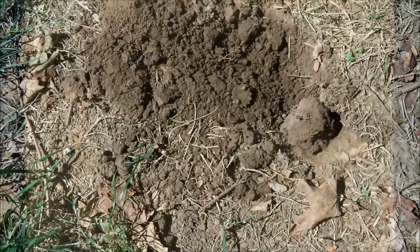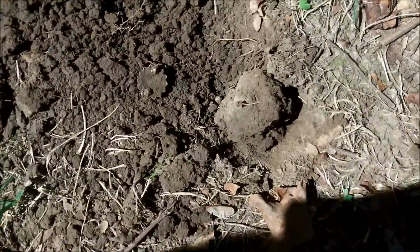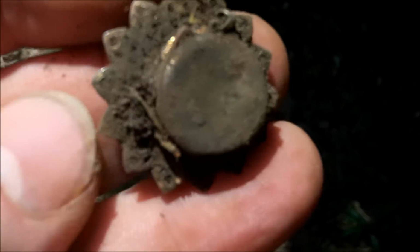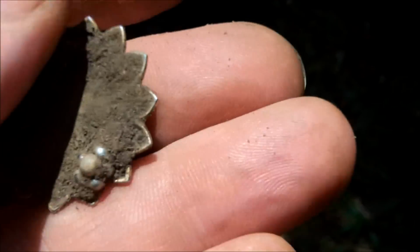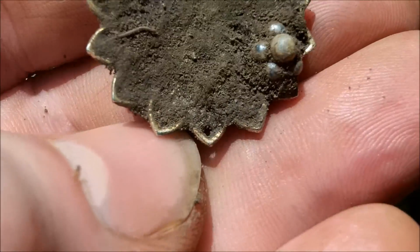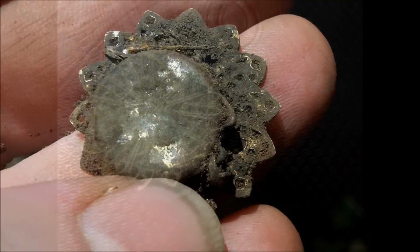Well, this is pretty interesting. I got a 13, 14, a few inches down, and this popped out. So I'm not real sure what that is. Some kind of a piece of jewelry, I think. Here's the back side, I believe. So, I don't know, I'll get that cleaned up a little later and we'll see what it looks like, but pretty cool little piece of costume jewelry.